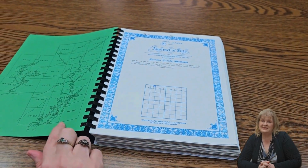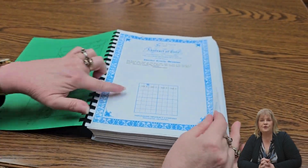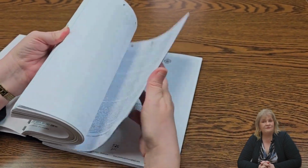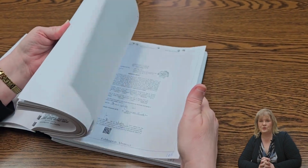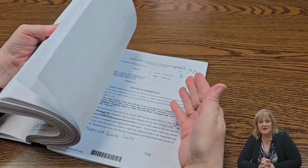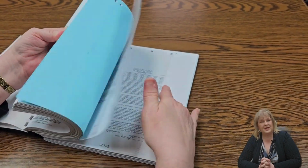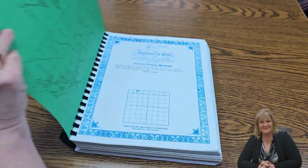An abstract begins at statehood with the very first recording of the initial grant deed and is followed by every single instance where the property title changed hands. They are usually quite thick, but it depends on how many times the property has changed hands.